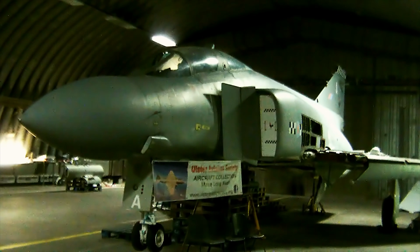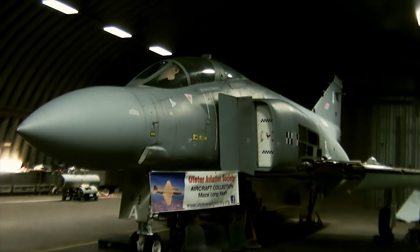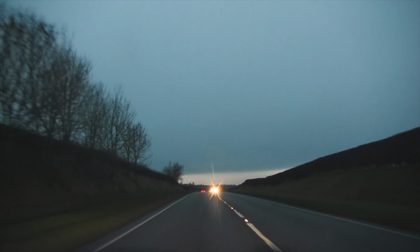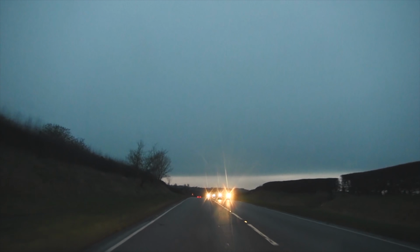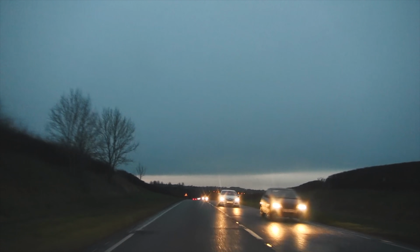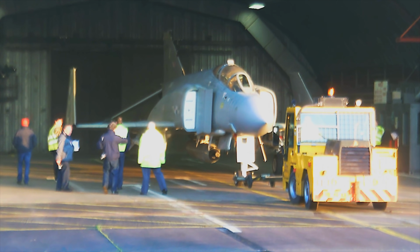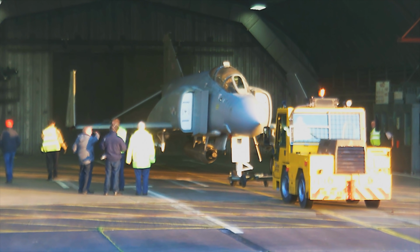Our Phantom, of course, has escaped that fate. It's January 2015, and our team's heading for RAF Leuchars to dismantle it over the next few months. 200 and some miles by ferry and road. They've loaned us a big hangar, and that'll be our crew's workshop.